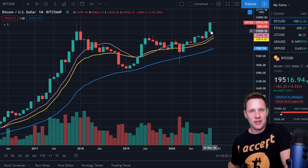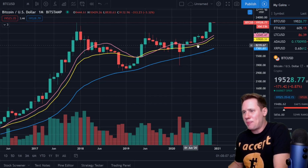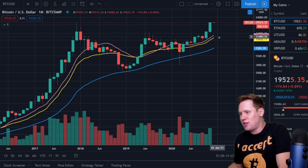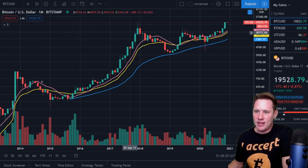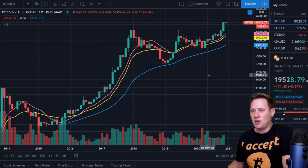All right, so let's look at some of the indicators we got on the monthly today. We're looking at the pink 10 simple. In previous bull runs, we've maintained above that level, currently at 12,045. You can see on this bull run here, you bounced off of that a couple times, but stayed above, as well as this bull run. So we'd like to stay above that price.